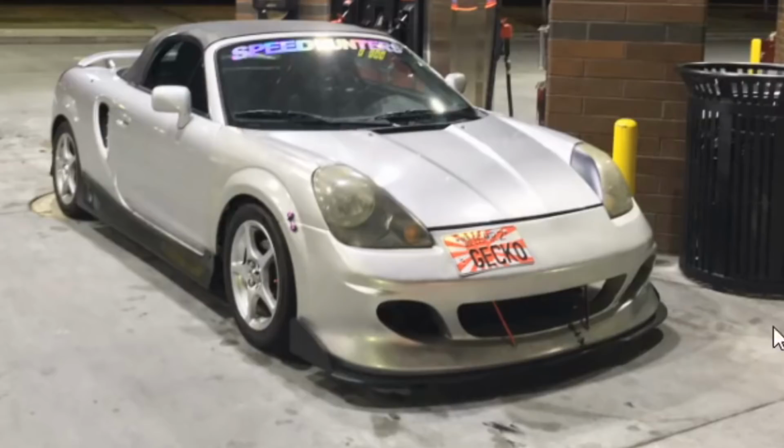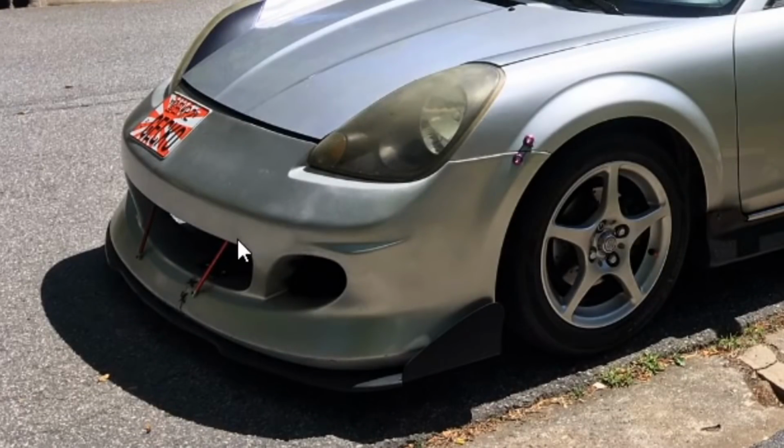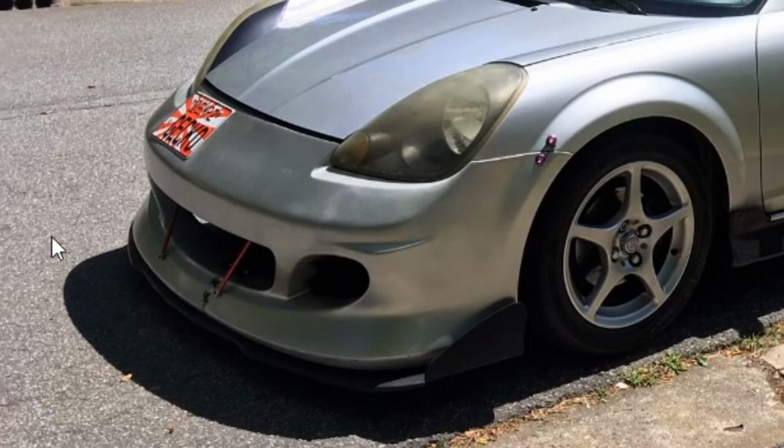What I don't get is, why did you put the little braces, the little support rod, to the lip that's already connected to your bumper? Why didn't you put it on the actual lip that you added? I don't get that. Like, look at it. It's connected to his bumper. To his bumper. I don't get that part.